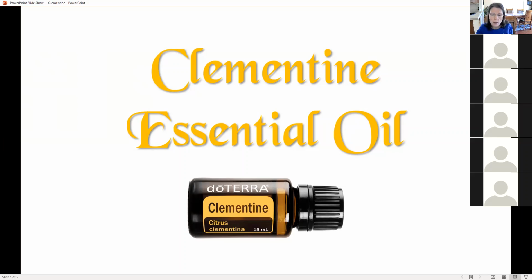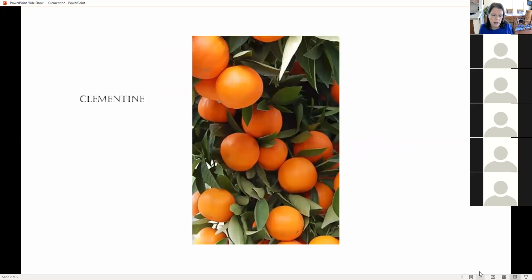Anyway, a Clementine is a hybrid between a mandarin orange and a sweet orange. It produces an essential oil that is super high in limonene. Limonene is what makes citrus oils really cool and has lots of benefits. Clementine is pretty high. I can't remember which percentage, but a really high percentage of it is limonene. So it is a really effective oil for lots of things.